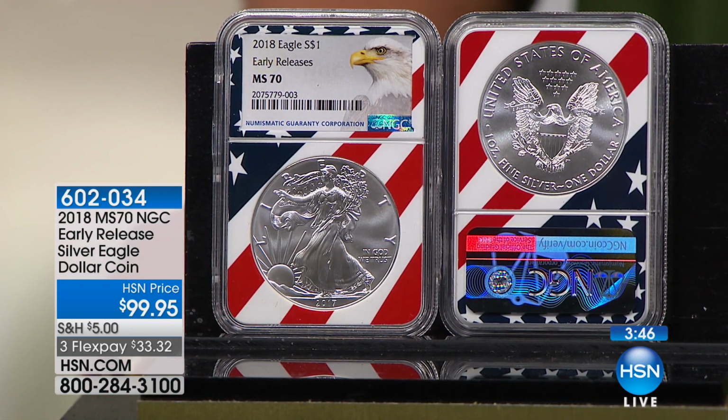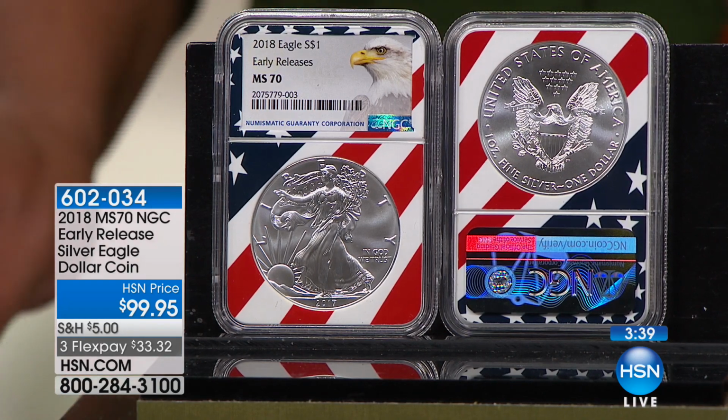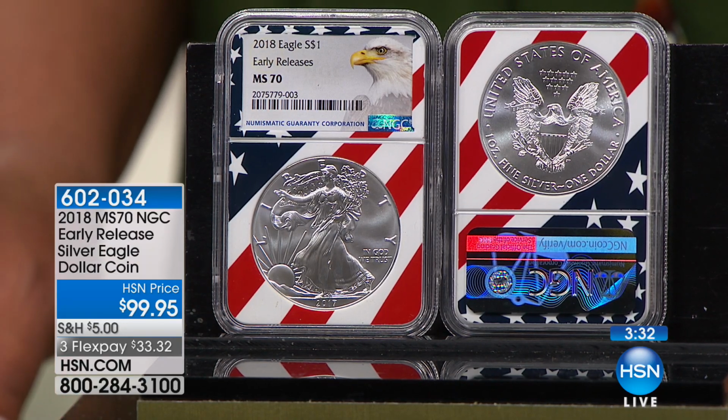It's just what they call a circulation strike. That's what mint state means. The coins you get at the bank or the post office or in your change are mint state coins. Now, they're not mint state 70, but they're mint state. They're uncirculated coins as opposed to presentation coins. So the fact that this is one of the early releases that you have right here.